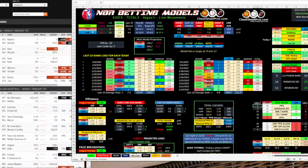As far as the total, nothing really jumps out at me at this point. You can see Charlotte's been playing some low total games, and then Toronto's been playing some big total games. So I'm kind of in a mix right now. But Toronto minus 2 is our first play.